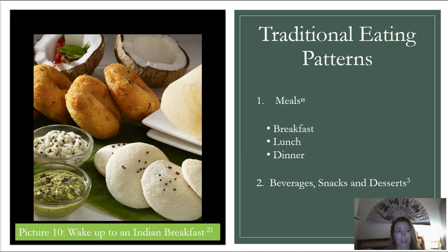Dinner is the main meal of the day and usually includes at least one rice dish, a curried vegetable, legume or meat dish, a vegetable legume side dish, a baked or fried bread, a fruit or vegetable pickle, and a yogurt. It's a lot of food. Some common beverages are tea, coffee, non-alcoholic beverages, and alcoholic beverages. Snacks are typically consumed with either coffee or tea, and when dessert is served, it's usually some sort of fruit.